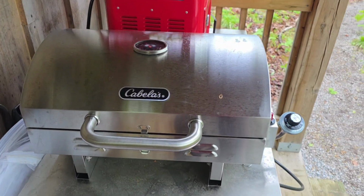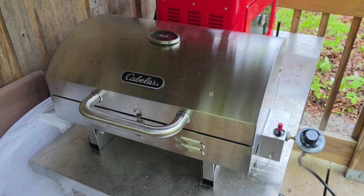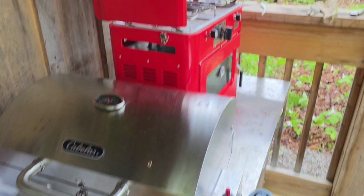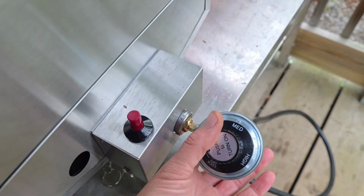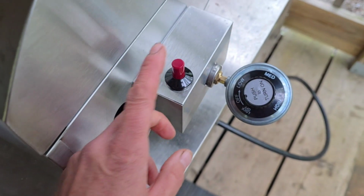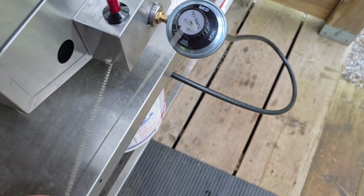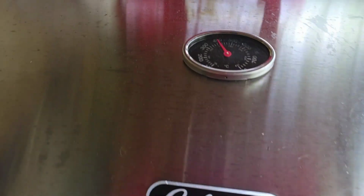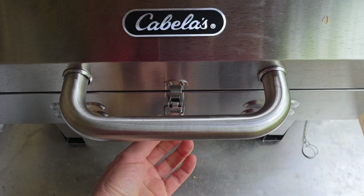Here's a little something new to me as well. You guys haven't seen. This is the Bass Pro Shops Cabela's tabletop barbecue. You can bring this out camping and whatnot. I like it because it fits with my little kitchen sets. I have it hooked up to the propane tank. You can use those little green propane tanks as well. Has a nice little regulator here, little starter igniter there, and it also comes with this, which I assume is like you can put a match in there and stick it in the hole to light if this ever fails. So anyway, got a little thermometer on top, which is pretty cool. And it's solid, and it kind of clamps shut.